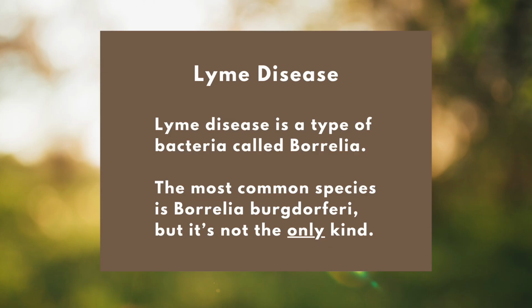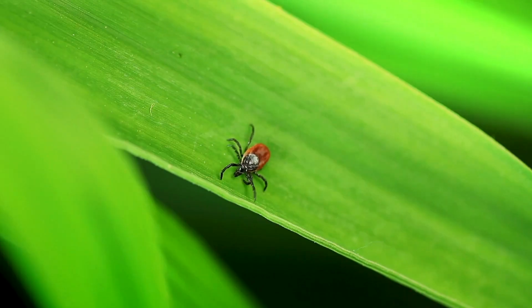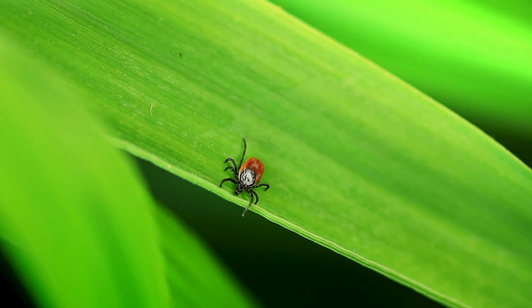A brief overview: Lyme disease is Borrelia. The most common kind is Borrelia burgdorferi, but there are 18 other species that we test for. So if you have Borrelia mayonii, you still need to test for that, not just burgdorferi. They're also not regional, so you've got to test for all of them if you are mysteriously sick. It is transmitted through a tick bite, mainly deer ticks, but you can get it from other ticks. People ask me, can you get it from other insects? We have not sufficiently studied that, so we should study that. That's my answer. We should go study that.